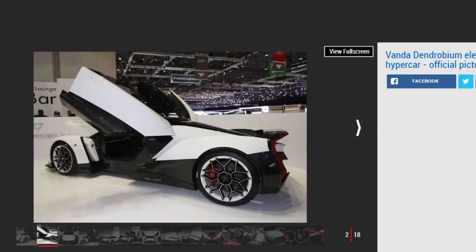The exterior look also incorporates elements of the suspension, with exposed struts and springs visible in the wings. Williams Advanced Engineering, the branch of the British F1 team responsible for the Jaguar CX75 and the Nissan Blade Glider, is working with Vanda to engineer the Dendrobium, and make it drive as well as it looks.